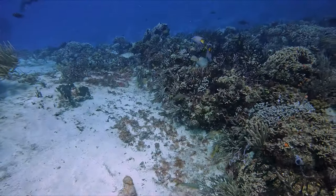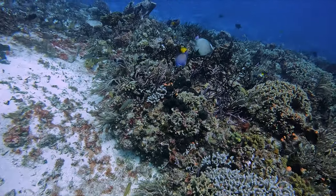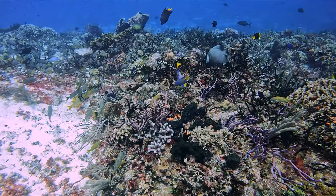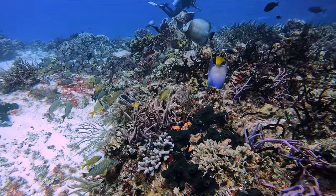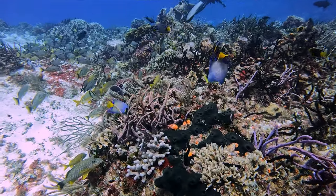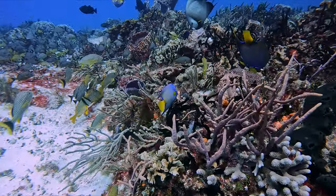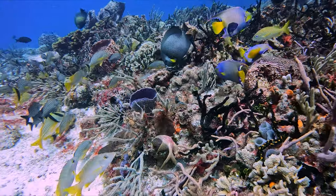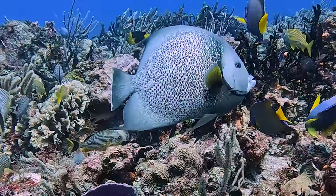Before I step away and let you enjoy the underwater sights in peace, this clip is actually one of my favorite moments from the dive. That's because you can see all three types of angelfish that we've seen so far in just this one clip alone. Not only that, but as is the case with this queen angelfish on the screen right now, you can see various sizes of the same fish, like the small one here, with the larger ones behind it. And then, of course, you can see the gray angelfish in the center of the screen there.